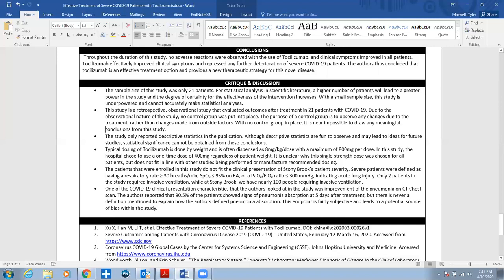tocilizumab. So this study only reported descriptive statistics in the publication, although these are really fun to look at, and the graphs show a lot of trends that give great ideas for future studies. It's very hard to extrapolate and generalize any data from these descriptive statistics. So any significance can't be obtained from these conclusions, which is hard to make any claims about as well.